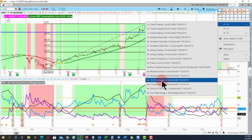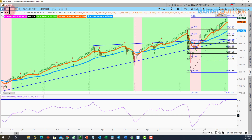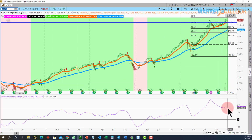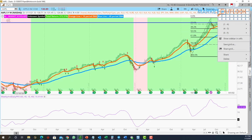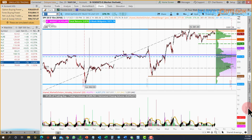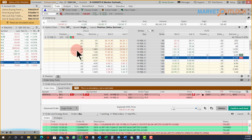And how much more does it have to go? Well, probably not a lot, because it looks like we're trying to diverge here on the market sentiment. So I wouldn't anticipate a big move to the upside. And of course, that sets us up for a bullish trade where I don't anticipate a big move, which sets us up for a bull put spread.